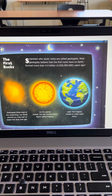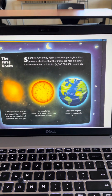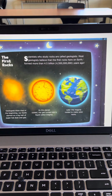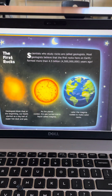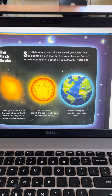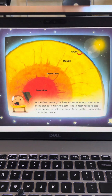Scientists who study rocks are called geologists. Most geologists believe that the first rocks here on Earth formed more than 4.5 billion years ago. Geologists think that in the beginning, our Earth started as a big ball of super hot dust and gas. As the planet cooled, the gas turned into a liquid called magma. Later, the magma cooled to make solid rocks.